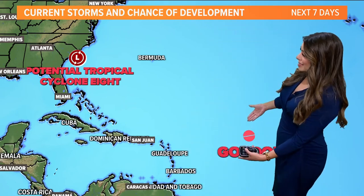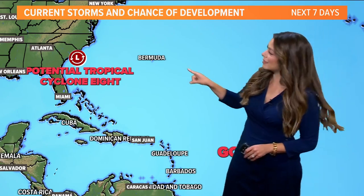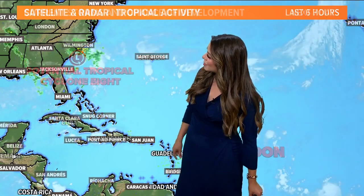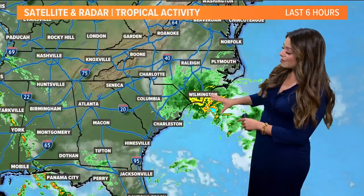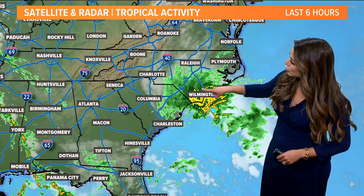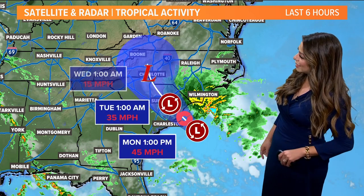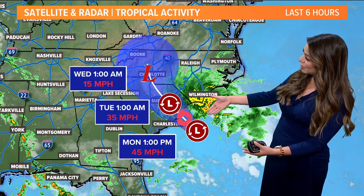In the middle of the Atlantic, we also have tropical depression Gordon. That's not going to make any impact to land, but the Carolinas, that's where our eyes are on this morning because this eventually is going to become a tropical storm. Right now, you can see a lot of moisture streaming in for areas of South Carolina, Wilmington, areas along the Carolina coastline there. This is how it's going to develop later today.